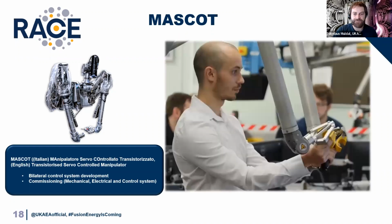But just to finish off MASCOT, this is a picture of Rory, one of our remote handling controllers for MASCOT, and he would be there to actually control a similar mock-up of the arms and grippers that MASCOT would have. And this is what we mean by that person in a loop system. So every movement that the operator for MASCOT would make is copied exactly by MASCOT in the vessel.